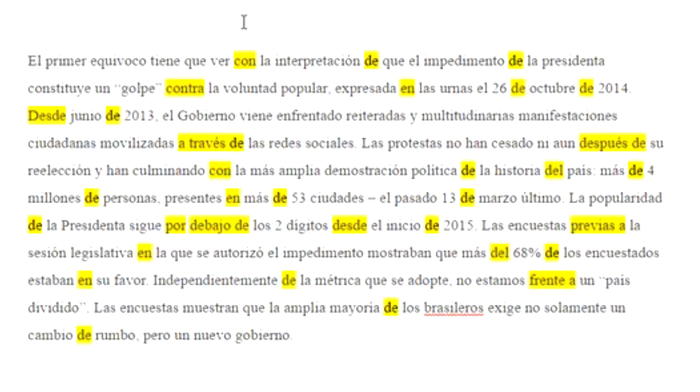So he's saying there are people out there that are saying the impeachment of the president is a coup against the popular will because Dilma, the president, was actually reelected. I believe this is her second term on October 26, 2014, so not very long ago. So he's saying the first mistake has to do with that interpretation. This just means that the impeachment of the president constitutes a coup against the popular will expressed at the ballot boxes of the 26th of October of 2014.